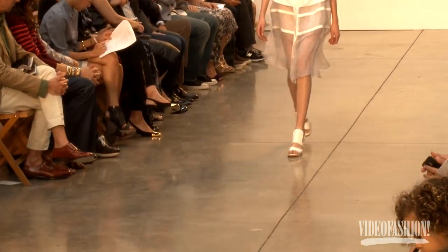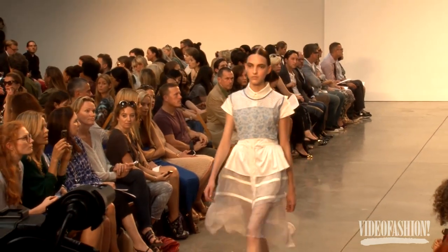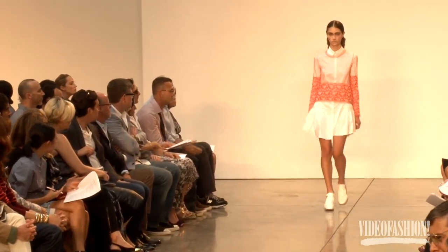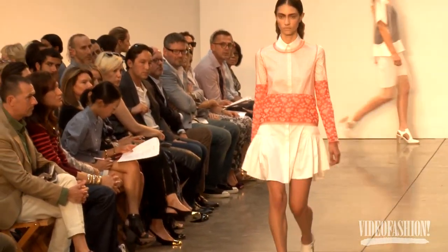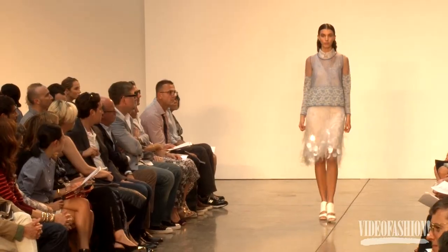I think what's interesting about Thakoon's clothing is how he juxtaposes shapes. Something that's a little bit larger on the bottom, something that's tighter at the waist, the shoulder might come out. The clothes are simple, but they're whimsical and witty and exaggerated in the points that make you want to look at the clothes and you can't stop looking at the clothes.